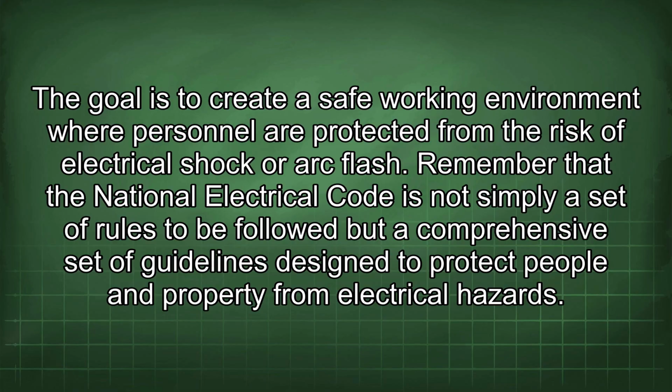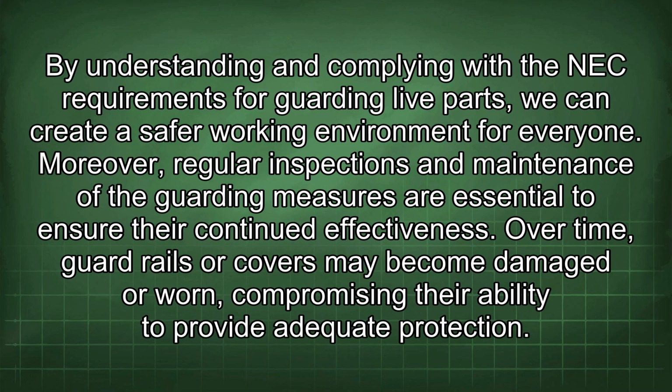arc flash. Remember that the National Electrical Code is not simply a set of rules to be followed, but a comprehensive set of guidelines designed to protect people and property from electrical hazards. By understanding and complying with the NEC requirements for guarding live parts, we can create a safer working environment for everyone. Moreover, regular inspections and maintenance of the guarding measures are essential to ensure their continued effectiveness.